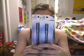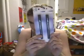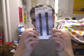Also as replacements, I got my much-loved waterproof eyeliner pen. I love this thing so much. And I've been using mine for about a week and a half, and I really don't know how long until they run out. I've been pretty lucky so far. I don't think it's running out on me yet. But I don't know how long this lasts. And just in case this runs out, I bought these two to replace it.